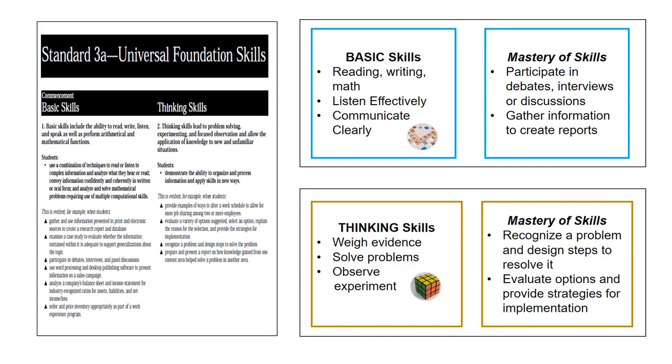Now look at the next Universal Foundation skill, thinking skills. They include weighing evidence, solving problems, and observing experiments. The mastery of skills gives us examples of what students can do to demonstrate their skills in ways that are appropriate for work settings. Although there are many examples, here are 2. Recognize a problem and design steps to resolve it. Evaluate options and provide strategies for implementation.